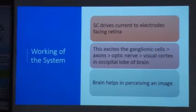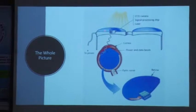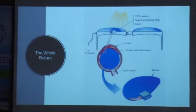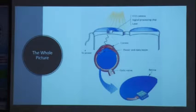So you need not worry about how this works. Yeah, the whole picture is something like this. You have a CCD camera. Sometimes signal processing has to be done on this. For example, if a huge light is falling, I can control that itself because it will affect my microelectrode heavily. So I don't want my microelectrode to be saturated. So I can control this one.